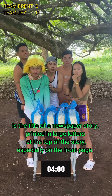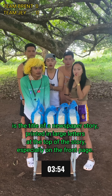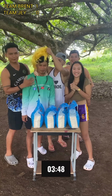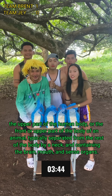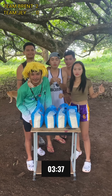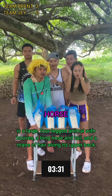First, the title of a newspaper story printed in large letters at the top of the story, especially on the front page. Headline. Correct. The upper part of the human body or head. Head! Yes! It's a large, four-legged animal with hooves, a long nose, and tail. Horse!